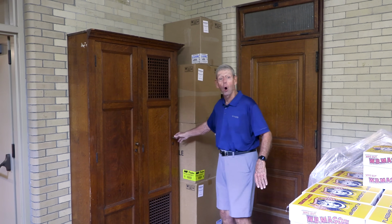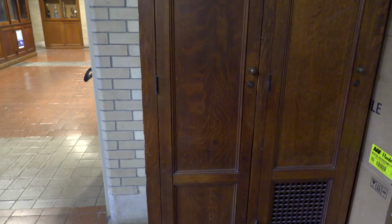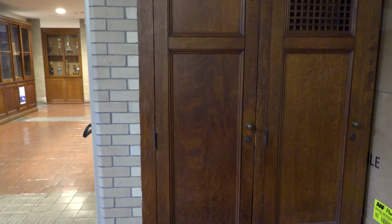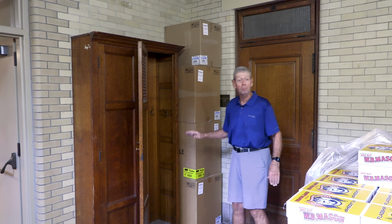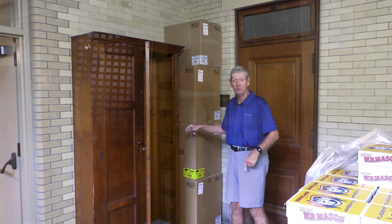Okay, speaking of oak, I'm going to show you one of the original lockers right over here. So this is one of the original oak lockers, of course. A little ventilation. You notice the size of the locker. You all remember the lockers you had in school. Pretty good size. You could probably stuff two freshmen in one of these lockers.